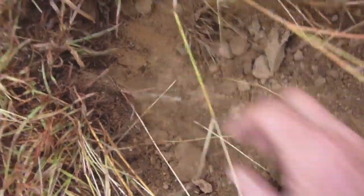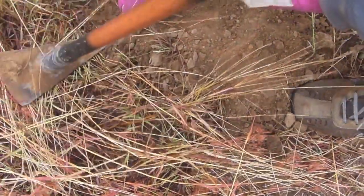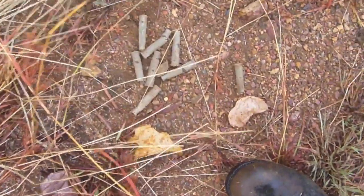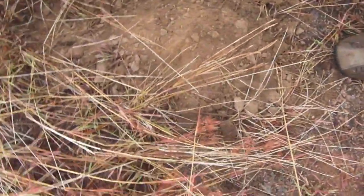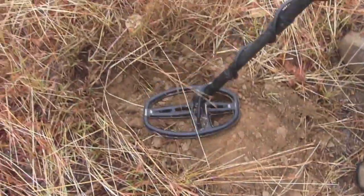Are these live rounds or no? Someone's dumped the spent rounds there, have they? Yeah, they're all shot. They're all just cartridge cases. More in there. Oh, someone's dug a little hole and dumped all their 303s in there. Interesting.